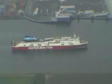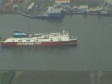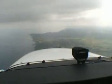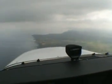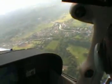There's a good shot of the ferry here heading down the River Lagan into Belfast Lough and then on to Birkenhead. Yeah, the Ards Peninsula now. You've got the Irish Sea off to the left hand side there and the Ards Peninsula on the right hand side.